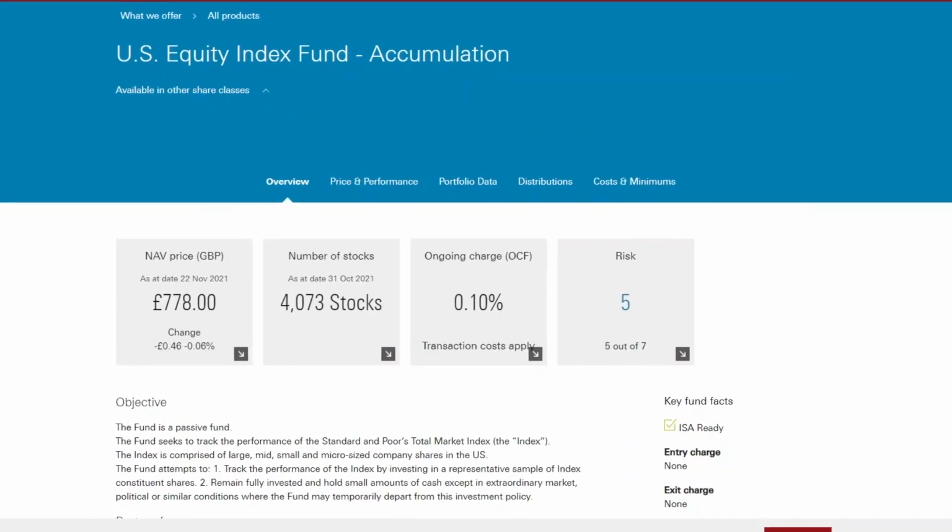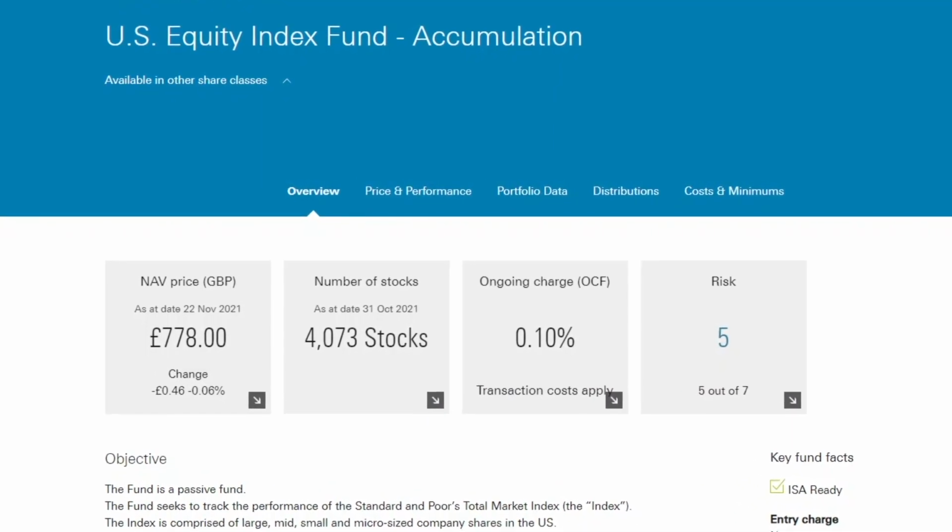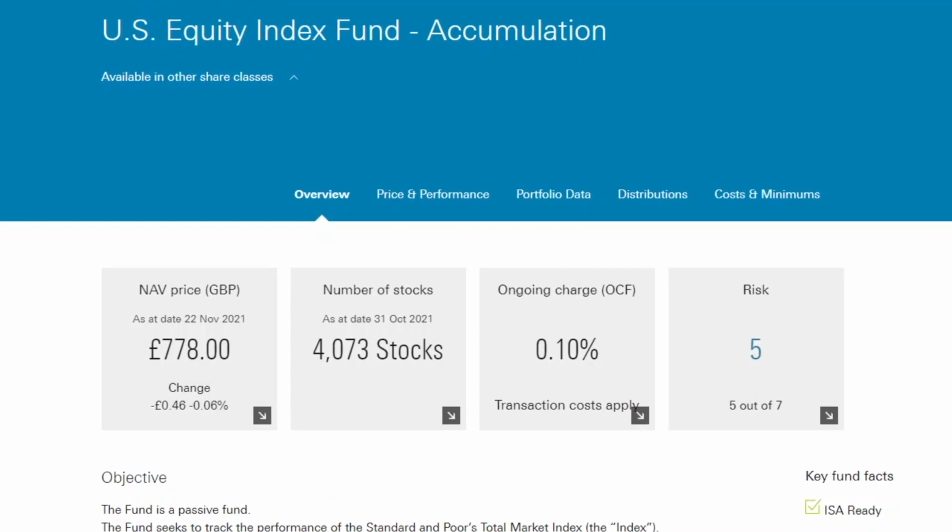But what if I told you that the S&P 500 isn't all what it's made out to be? What if there is a better option? In comes a US Equity Index Fund, one of the index funds that are available on Vanguard's platform. The fund invests in over 4,000 stocks, but has an ongoing charge of 0.1%. This means that you get much more diversification when compared to the S&P 500, but the cost is 0.03% more.